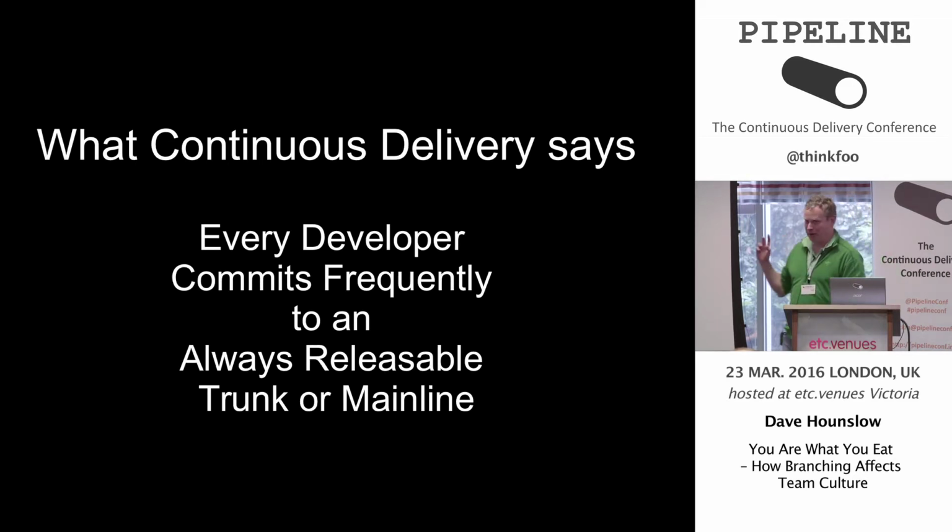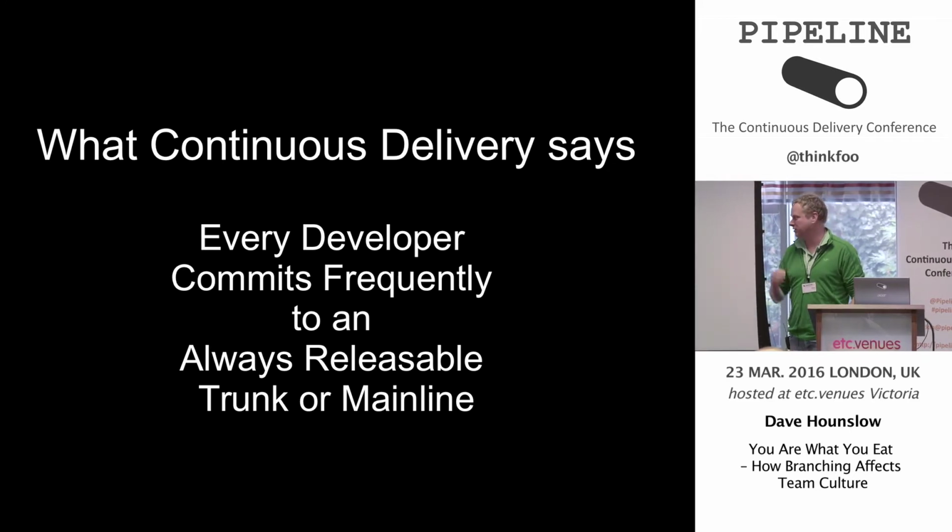First of all, I wanted to talk about one of the things that the continuous delivery book says about your branching model. And thanks, Jez, for saying this earlier today as well. This runs as a theme through the core of the continuous delivery book: every developer should be committing frequently to this mainline trunk, and we should keep that always releasable. That's really at the core, I think, of continuous delivery. By committing frequently, I know that quite often it's quoted as being at least once a day. I personally think at least once a day is really the bare minimum. You should really be committing 3, 4, 5 times a day, every couple of hours, into your mainline.